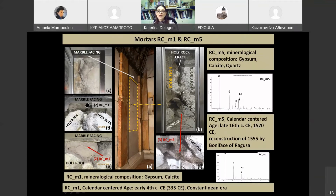So the mineralogical composition of both samples showed, as you can see from the XRD patterns, that we are talking about gypsum-based mortars, along with calcite, and in the RCM5 sample there was also a quantity of quartz determined.